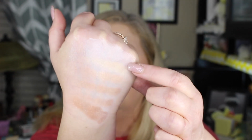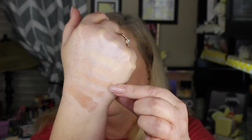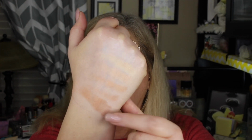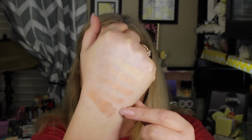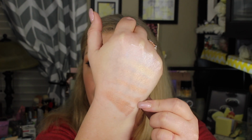Okay, so we're starting right here, working our way down to all 5 shades. That one is going to be way too dark. Keep in mind, if some of these are just not the right color for you, they make great eyeshadows too.